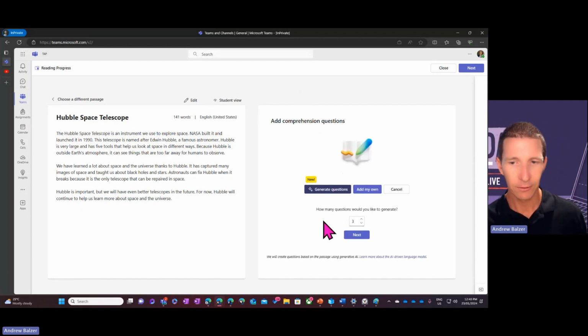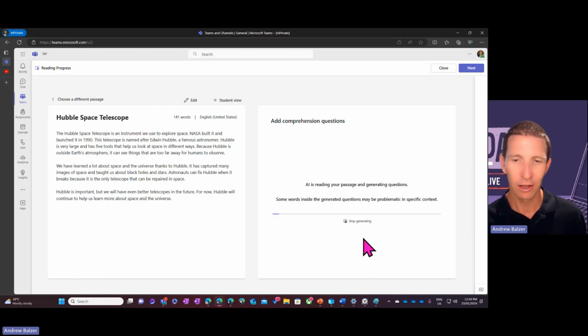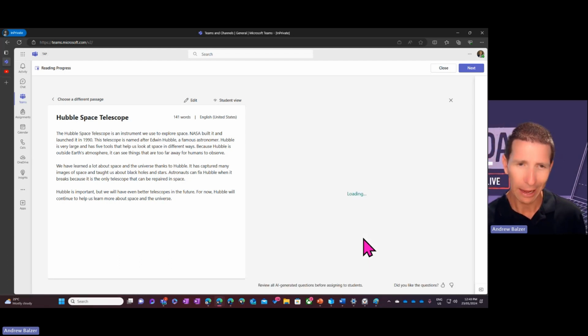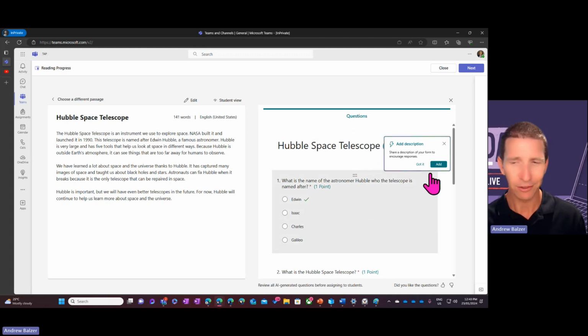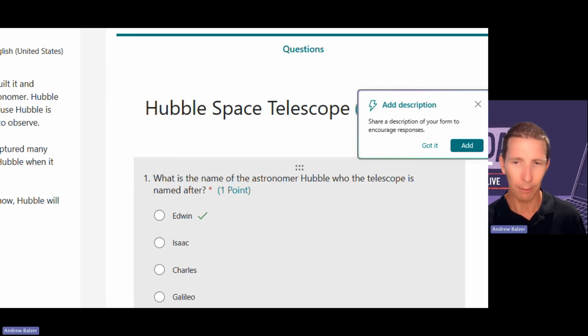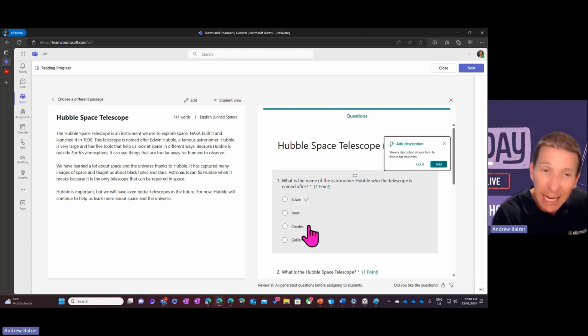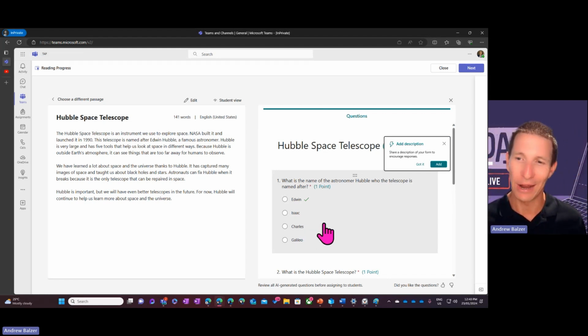But I'm going to generate, let's say, four different questions in relation to this passage, with the help of artificial intelligence or AI. Now, the great thing about this, it will mark the correct answer and then add incorrect answers and mix them up, so there's a true false, a bit of multiple choice, a bit of long answer in there as well. And as you can see here, absolutely sensational. What is the name of the astronomer Hubble, who the telescope is named after? It's generated them and marked the correct answer and added relevant incorrect astronomers that aren't even in the passage to really test the comprehension of a student.